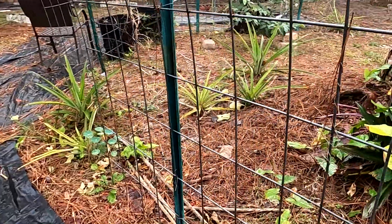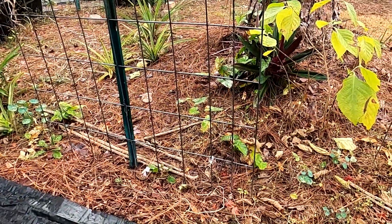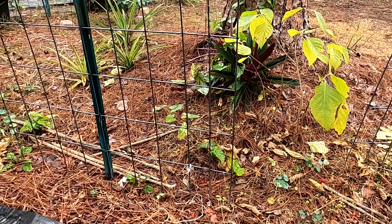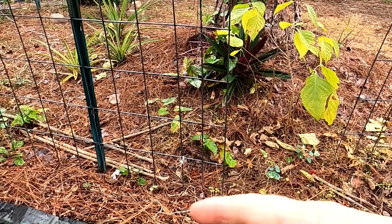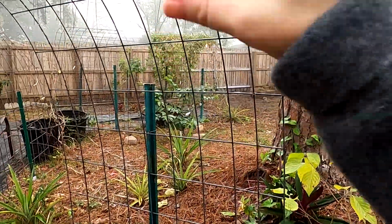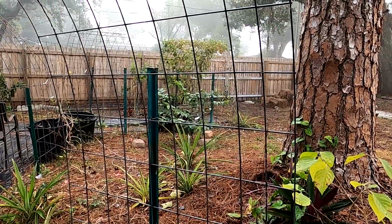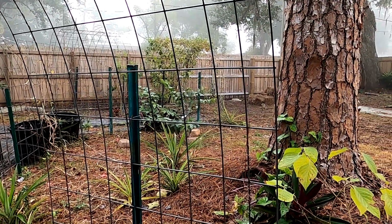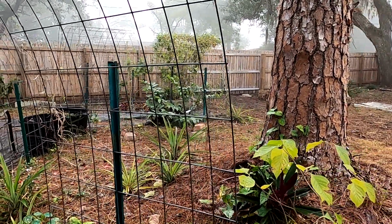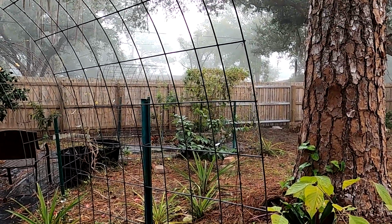And I may or may not put my kiwi over here. I was going to build a whole fence system, and then I thought, why do that? I have lots of space right here for a whole kiwi to take off. And I'm looking for something perennial because I'm tired of trying to put beans or whatever in here. And I think this might be exactly what I need over here.